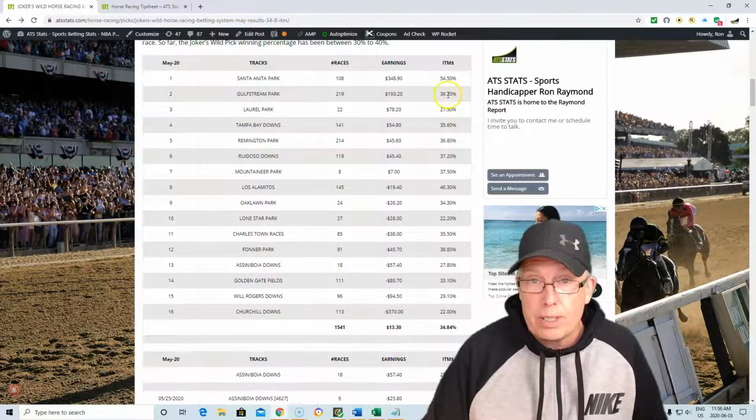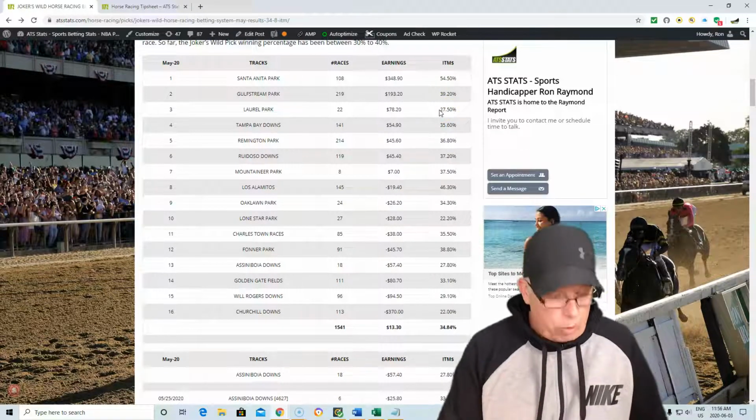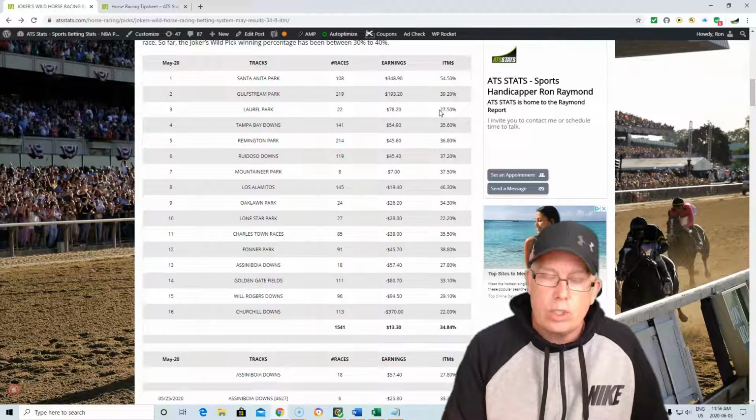Gulfstream Park, 39%. Belmont is opening up today. That's going to be a track I'm really going to watch. You've got Rosario there. You've got Irad Ortiz. You're going to have a lot of value and a lot of great jockeys. So keep an eye out on the Joker's Wild selection.